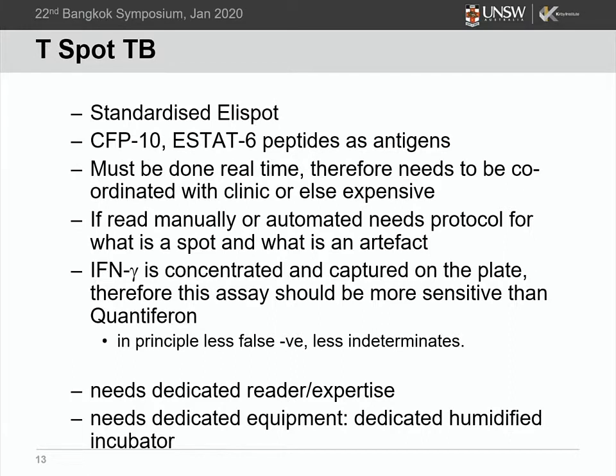And in fact, in a lot of labs in the developed world, if someone fails a QuantiFERON, then they put it onto a TB ELISpot because they think that's more sensitive. But because this is more work, they don't want to be doing that as the routine test. And I've been through the other points.